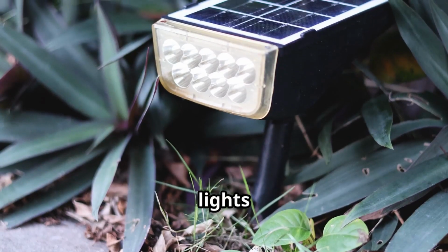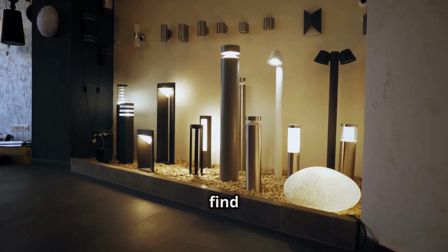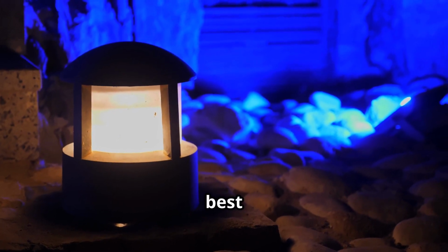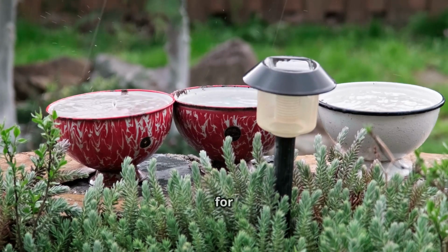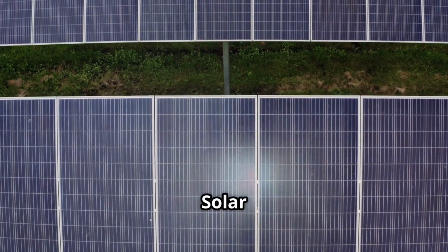If you want to light up your garden, driveway, patio, or backyard without increasing your electricity bill, solar lights are a smart and sustainable choice. But with so many options out there, how do you find reliable solar lights that don't break the bank? In this video, we'll show you the best budget-friendly solar lights to brighten your outdoor space, plus what features to look for so you get the most value for your money. Let's get started. Why choose solar lights?